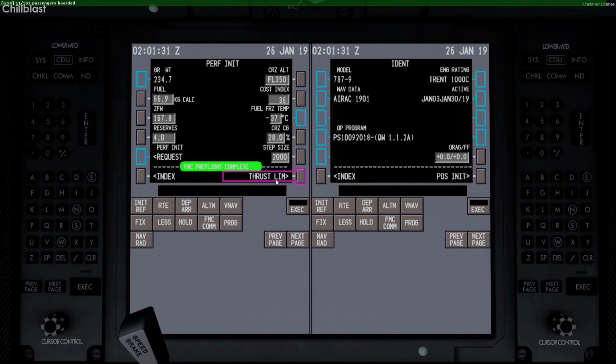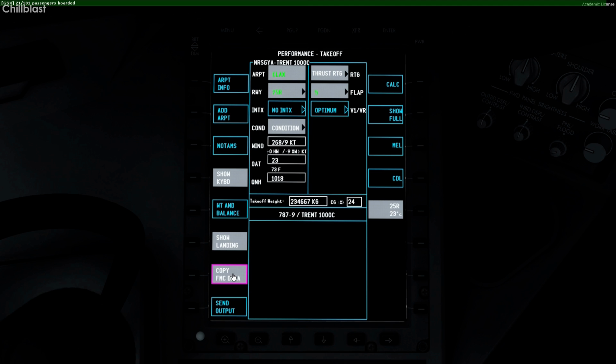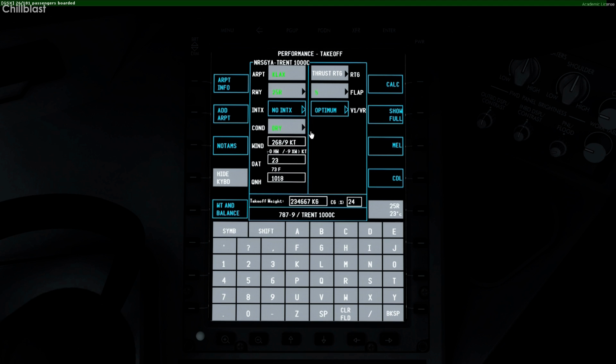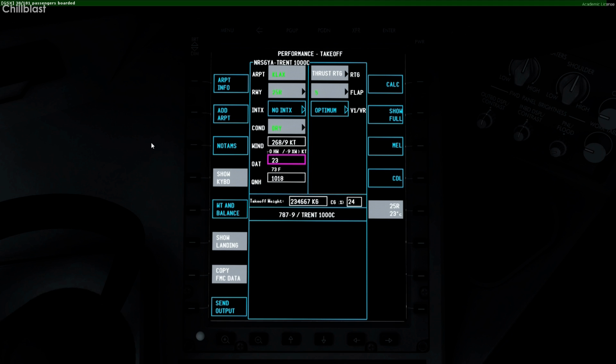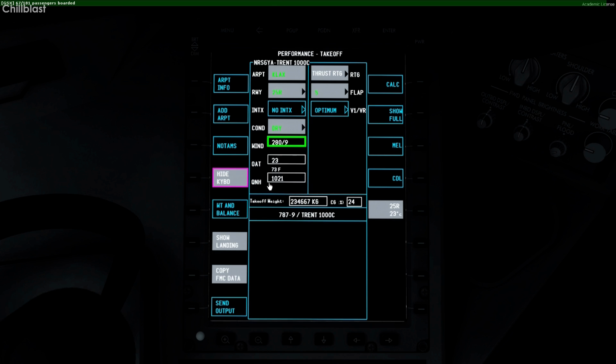Pre-flight is completed. We're going to go to the first limit page, but we need to go over to here to calculate everything. We can copy the FMS data and put that in, and we'll get all the winds, make sure this is all correct. So 268 at 9 knots, 23 degrees, 1021, and this is actually 280 at 9 knots, like so.